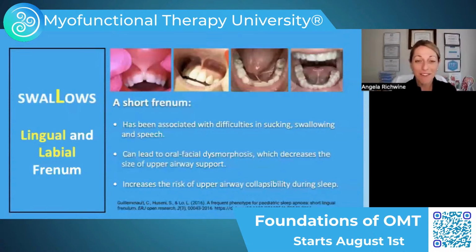The other L is for lingual and labial frenum. To talk about the short frenum, Dr. Christian Guilleminault. These have been associated with difficulties in sucking, swallowing, and speech. It can lead to orofacial dysmorphosis, which decreases the size of the upper airway support, and it also increases the risk of upper airway collapsibility during sleep.